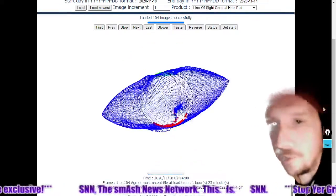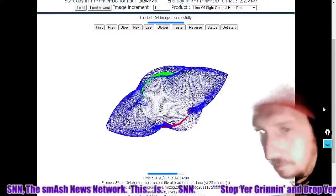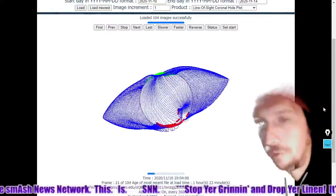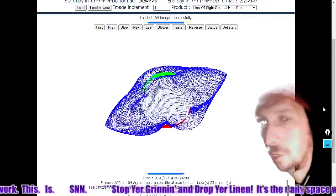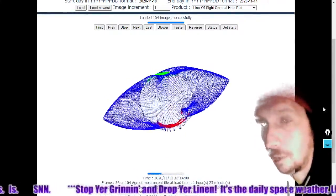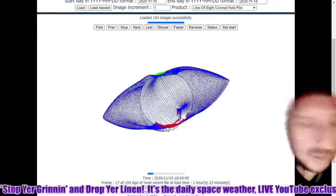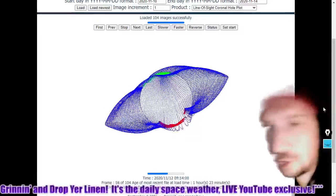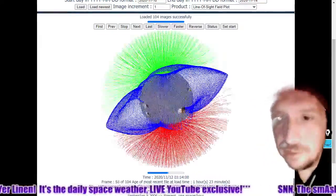Here is the line of sight coronal hole field plot. Once again, shout out to Eugene the Philosopher. I didn't really watch this one before, but he has a point. Seeing the coronal holes plotted along with the B field is good. The B field is shown in blue. Coronal holes are shown in green and red, north and south poles respectively.